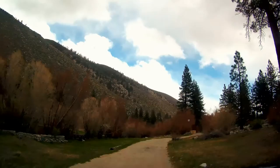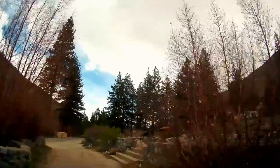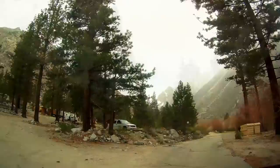Having explored the Glacier Lodge and campground in part one, this video is part two of this journey as we pick up discovering more about the Palisades Basin. So come along, join us, and enjoy the ride and get a little feel of the past here.